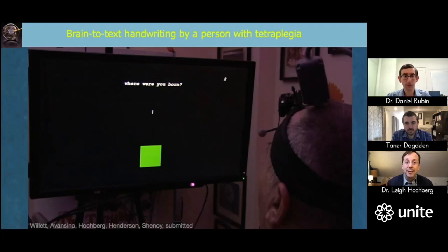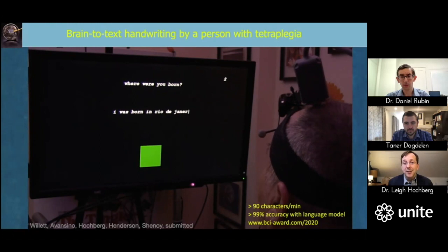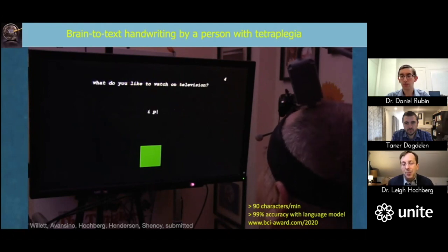Maybe more importantly, rather than copying the phrase, is answering an open-ended question, if you will. So we asked, where was he born? And this is the real-time appearance of the attempted handwritten phrases as he's doing this. And here, achieving the number of characters per minute that are listed there, offline using language models can get up to 99% accuracy. This is work that was presented, at least preliminarily, as part of a brain-computer interface award symposium earlier last year.